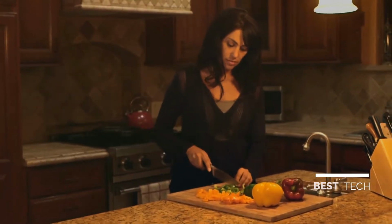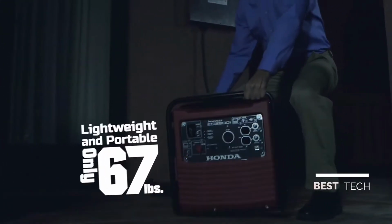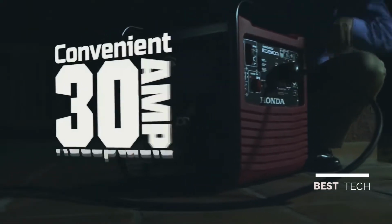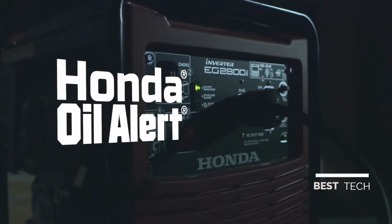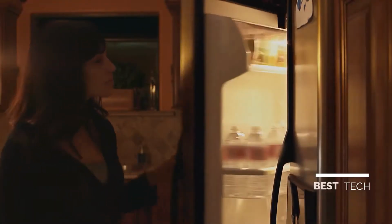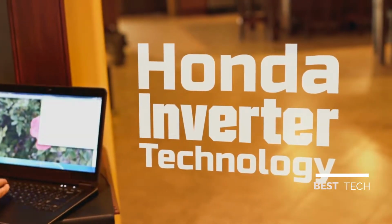Are you prepared for the unexpected and ready to protect what matters most? Introducing security, peace of mind, and power you can trust with the all-new Honda EG2800i inverter generator. Powered by a premium, trusted Honda engine with a built-in 30-amp receptacle and protected by Honda's oil alert system, this generator keeps your home up and running, delivering up to 2,800 watts of clean, quality power for your most critical appliances and sensitive electronics with advanced Honda inverter technology.